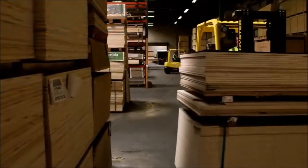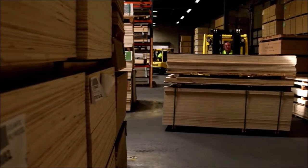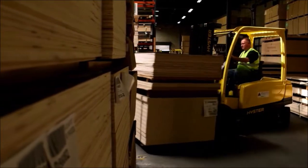The soot from the propane would get on the products and on the floor, but we didn't have that problem with the battery-powered forklift. Our experience has been a good one with these forklifts. They're easy to operate. They're very user-friendly.